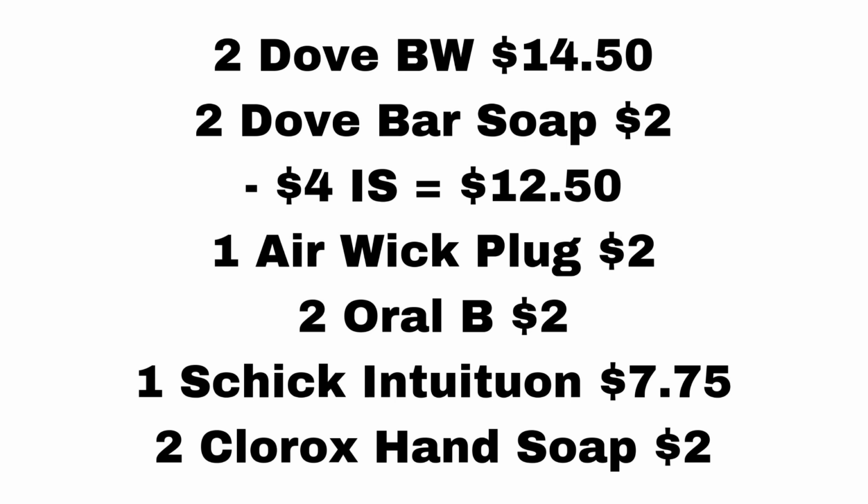Then grab one of the Airwick plugs priced at $2. Two of those Oral-B toothbrushes priced at $1 each, one Schick Intuition razor for $7.75, and then two of the Clorox hand soaps. These you can find in the $1 aisle.